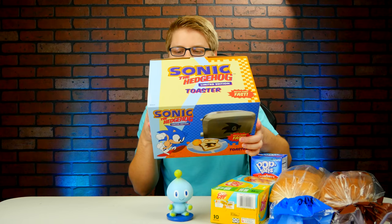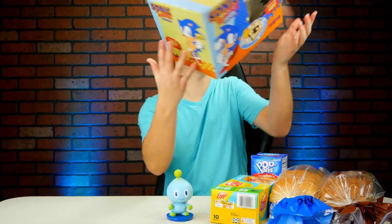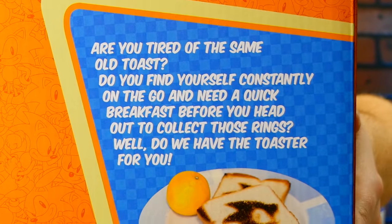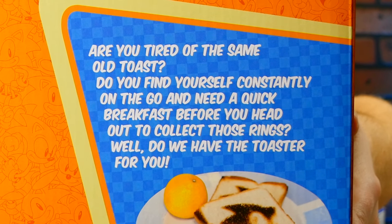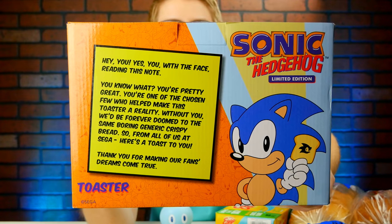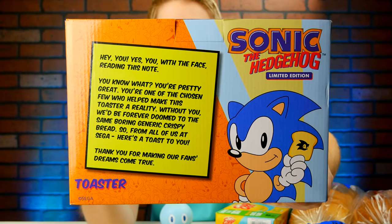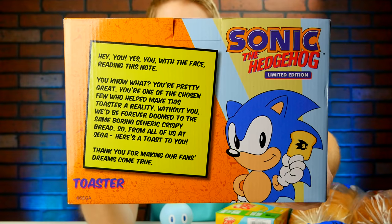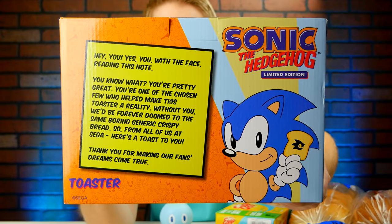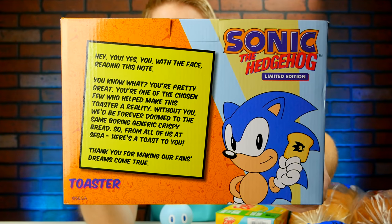Gotta toast fast! This is definitely one of Sega's more memey type of products. On the side over here, it says, are you tired of the same old toast? Do you find yourself constantly on the go and need a quick breakfast before you head out to collect those rings? Well, do we have the toaster for you! Hey you, yes you, with the face, reading this note. You know what? You're pretty great. You're one of the chosen few who helped me make this toaster a reality. Without you, we'd be forever doomed to the same boring, generic, crispy bread. So from all of us at Sega, here's a toast to you. Thank you for making our fans' dreams come true.